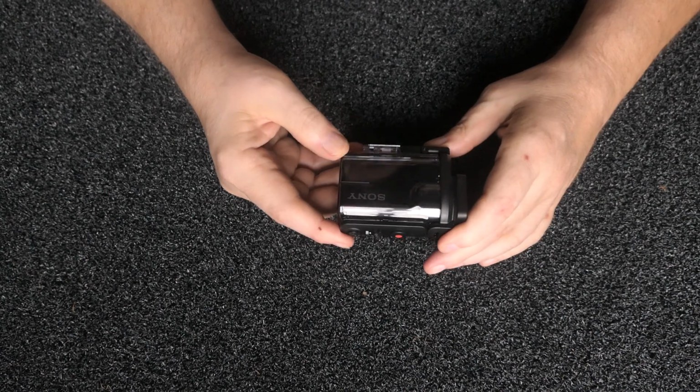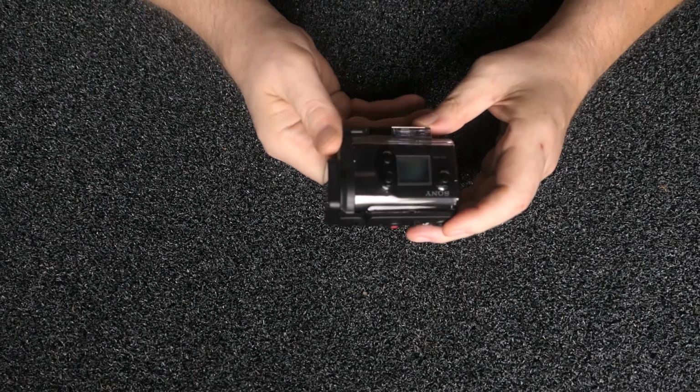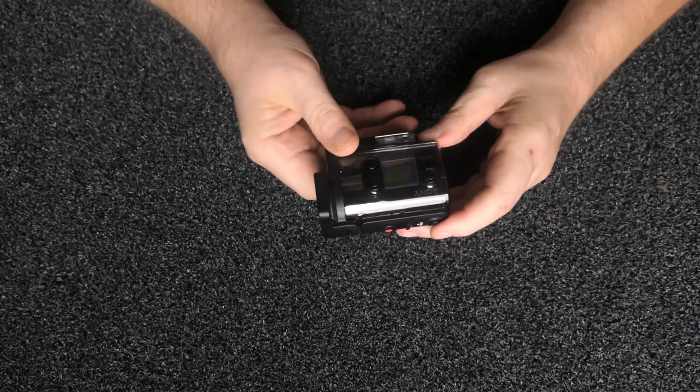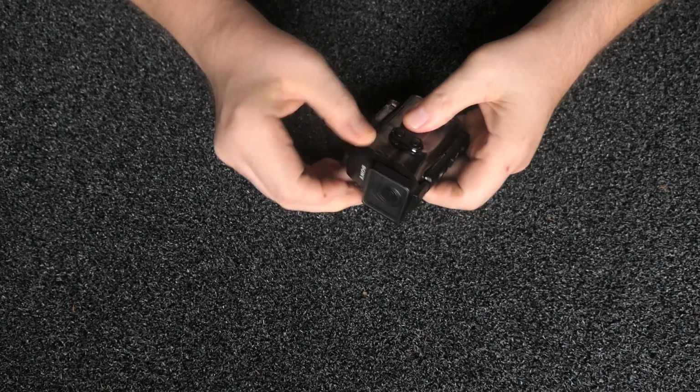But in any case, I'll just turn the camera around here so you can get an idea of its size and its shape. This is in its waterproof housing. I'll pull it out of here so you can check it out.